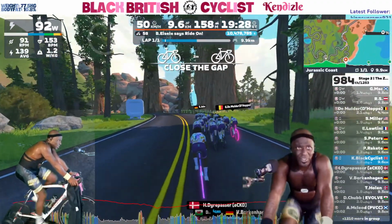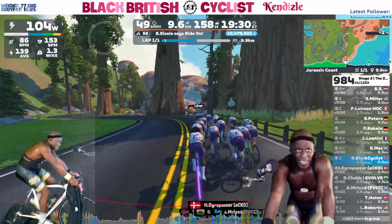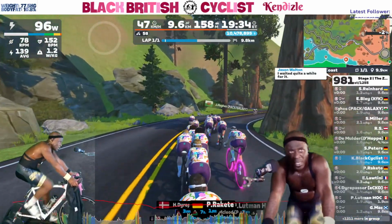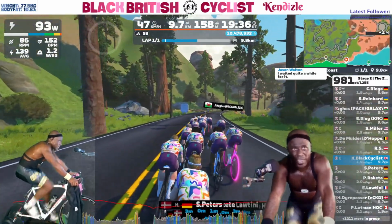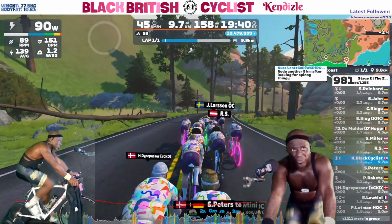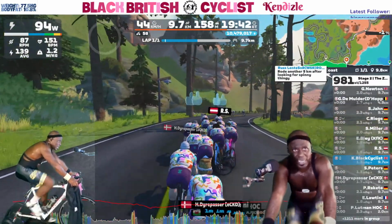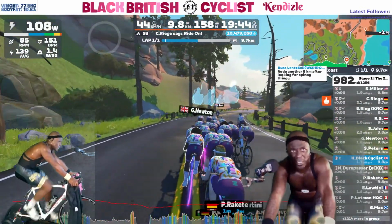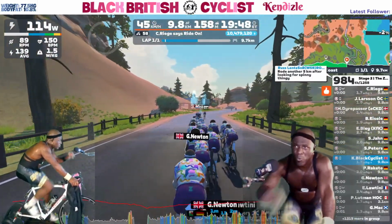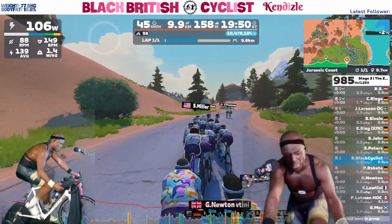And I'm just out of the draft again. You can see the indicator helping me get back into the draft. So it's important to not overshoot. As you start to draw closer in the draft, just adjust your effort so you can slot in at the pace of the group, and your whole ride will be that little bit easier all the way through.